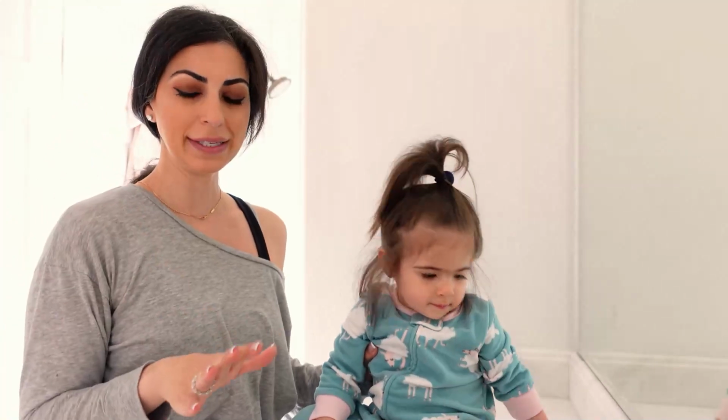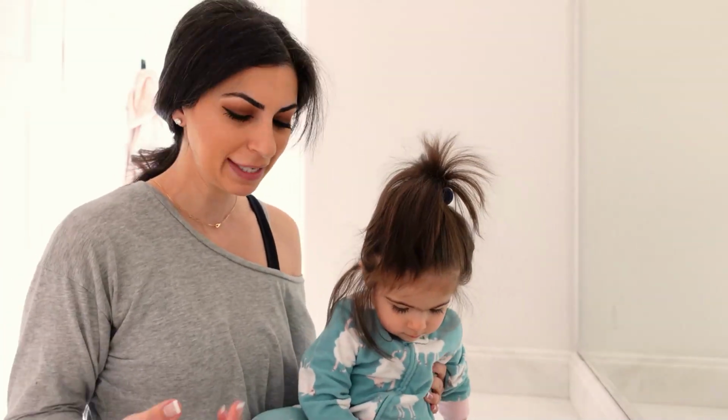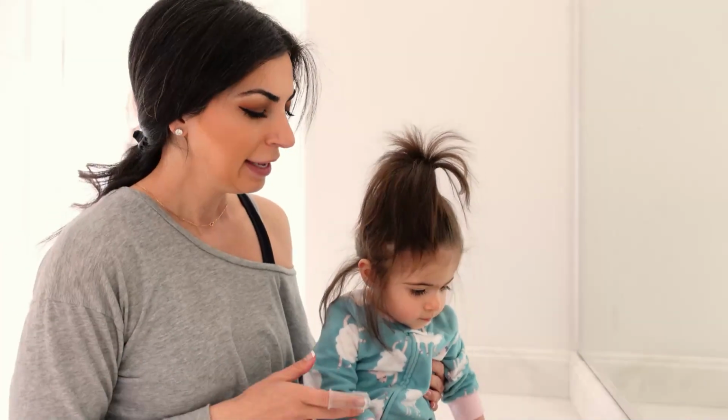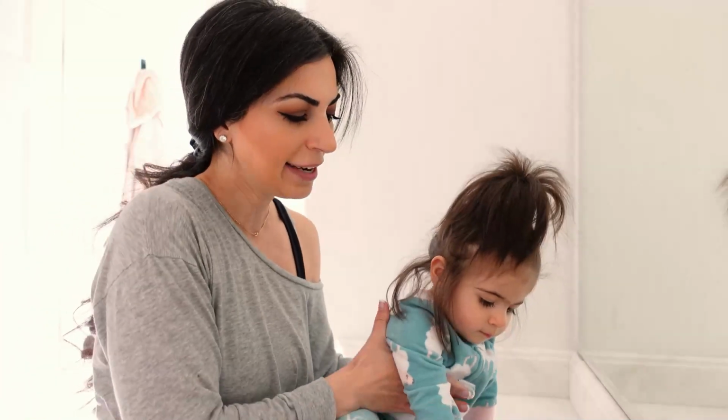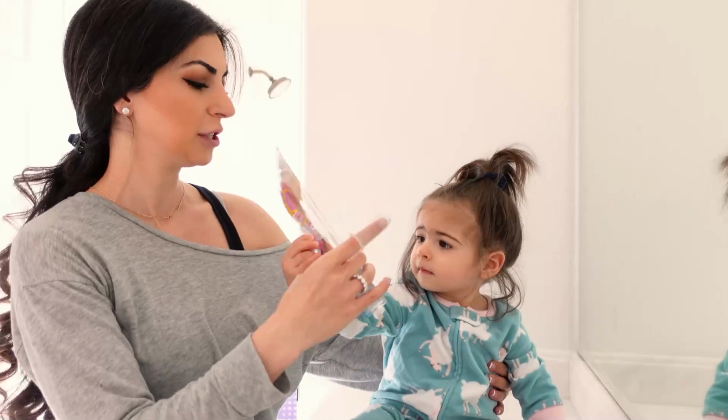So let's go into Scarlett's bathroom now and we're gonna be brushing her teeth. I'm gonna show you all that we do. I always keep a lot of toys around the sink, and with toddlers, it's kind of like you get what you can get. With babies, with infants, you just get what you can get. Here, I taught her how to turn on and off the faucet. She's playing with the toothbrushes right now.